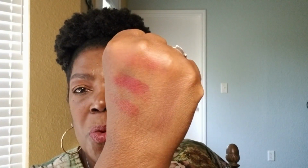It bronzes my skin nicely. This is what it looks like on my finger. When I used to see it on camera, I was always a little skeptical about it. I wasn't sure how it would show up. And you can kind of see it right here. But it shows up really nicely on the skin. So I'm glad that I was able to pick this up. And like I said, you'll probably be seeing it in my Shop My Stash.